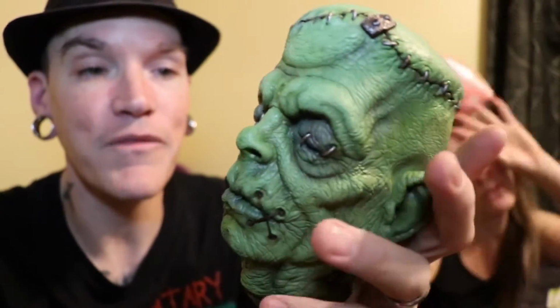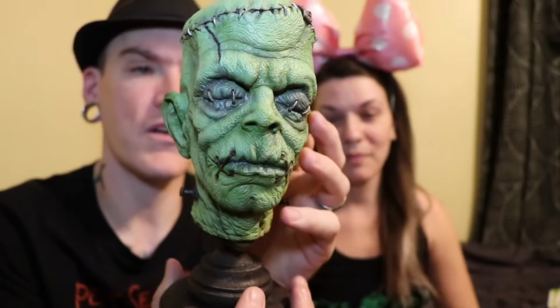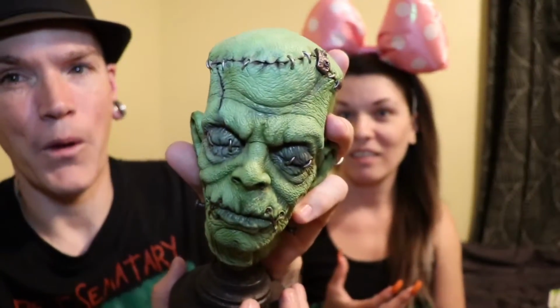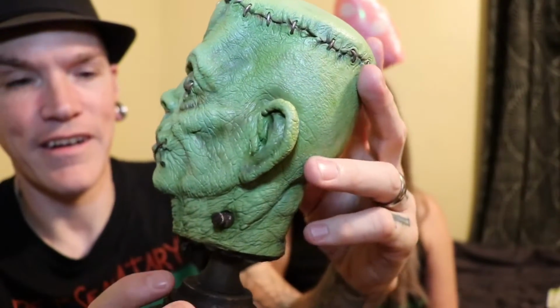He was so kind enough to send this to us, and I do believe he sells them in limited quantity. I don't know if he's made a whole bunch of them, but this is an excellent, I'm talking excellent addition. Headcellent. He's like a shrunken head. He's like a shrunken Frankenstein head. Check him out.